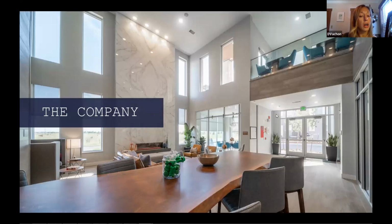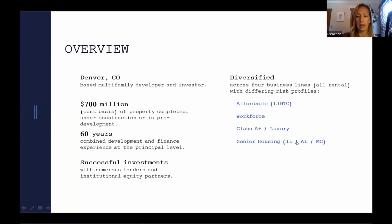All right, so I'm going to start by introducing you guys to MGL Partners. MGL Partners is a multifamily rental developer and investor located in Denver, Colorado. The company was started 16 years ago by the principals Mike Gerber, Greg Glade, and Lisa Mullins, MGL. Since its inception, MGL has completed or has in its pipeline over $700 million worth of multifamily projects.